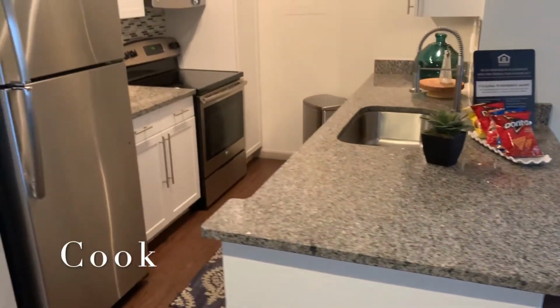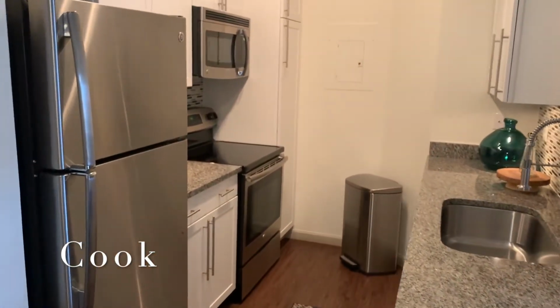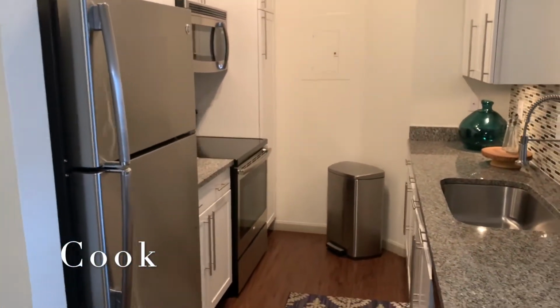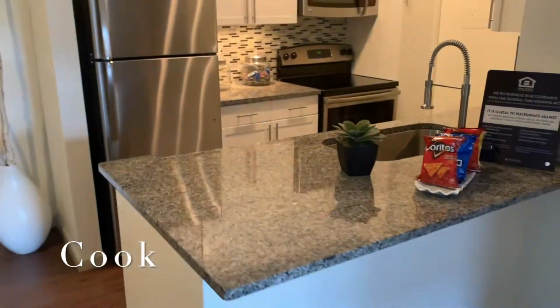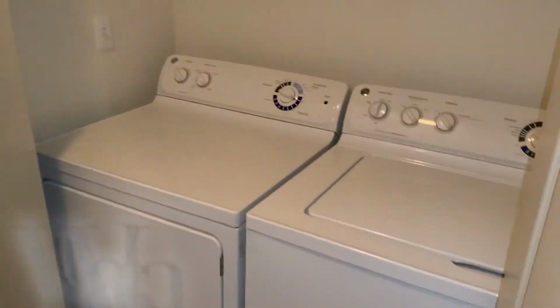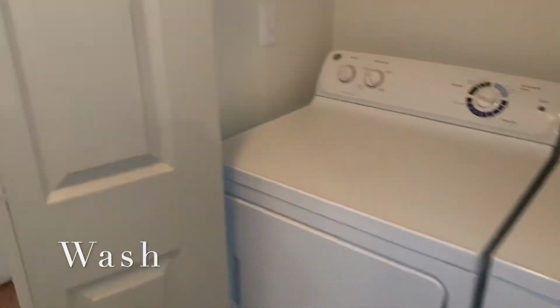The kitchen has white cupboards, stainless steel appliances, and a gray marble countertop. Cook. Side-by-side washer and dryer. Washington.